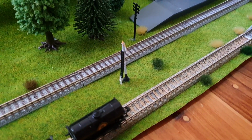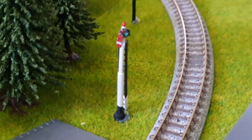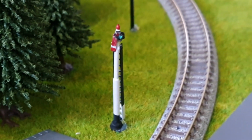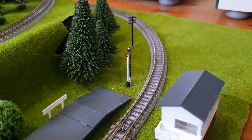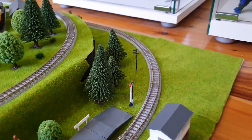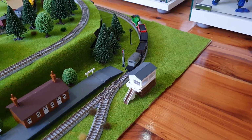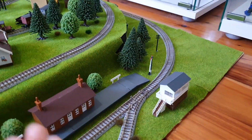The other thing you might have noticed is I purchased some signals. So there's these ones which I bought, which I don't love because they came pre-assembled, but you can see that they're very flat and squished. So they look nice, but they're very squished up. There are some better ones which I'll show on the other side of the layout that I bought from a Japanese store that I had to build, but they came pre-painted, so that was cool. Yep, this is a new signal box we've got here that came with the station set.